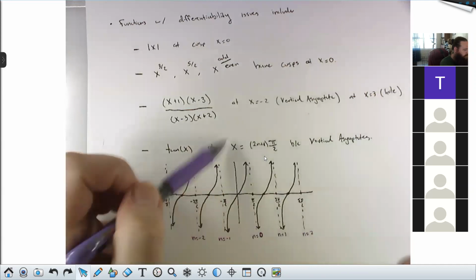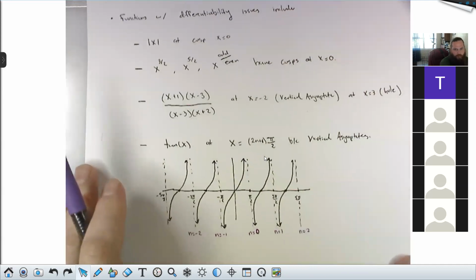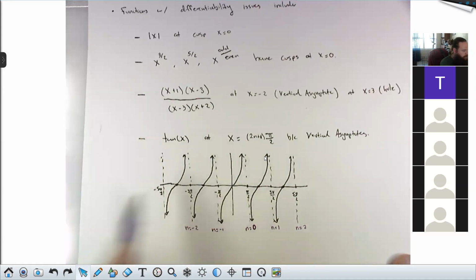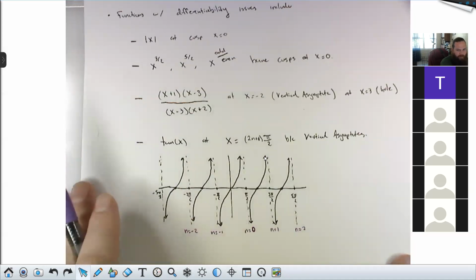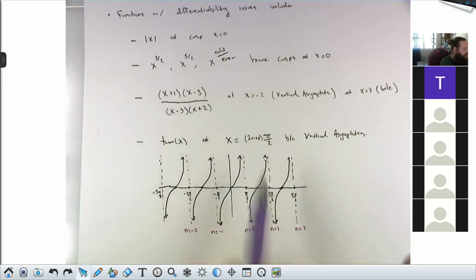So this is just a general formula for all the x values where cos x is equal to 0, which is the same as all the x values where tangent x has a vertical asymptote. So it's just a nice, neat formula. It's a way to write down, like Sarah said, the tangent function has infinitely many vertical asymptotes. So if I want to write them all down in one place, we need to do this sort of thing.